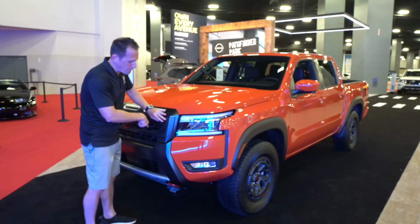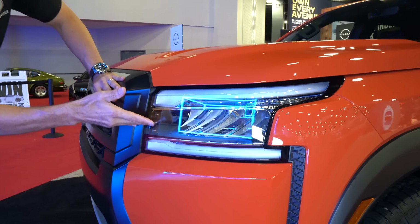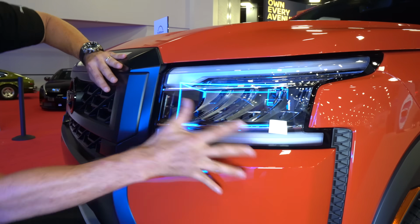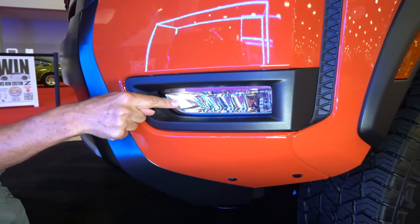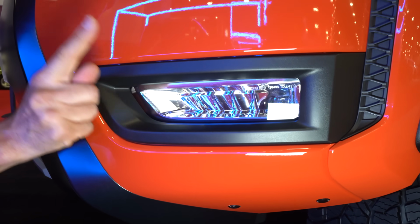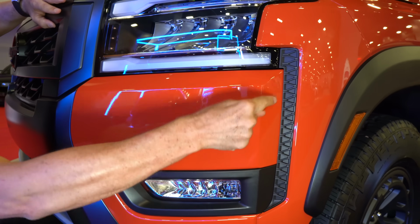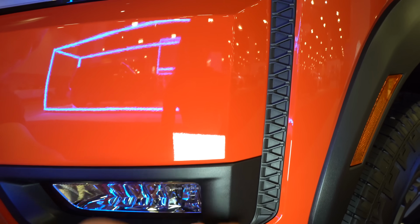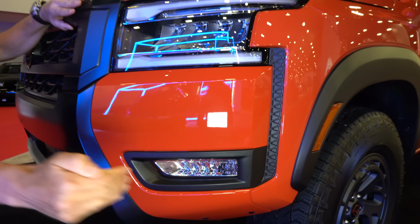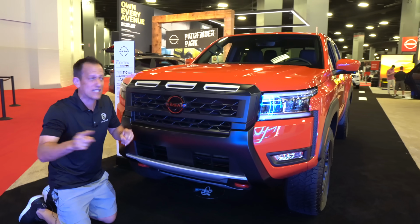Of course, you're gonna have full LED lighting: LED daytime running lamps, turn signals, and headlights. Working our way down that Afterburn Orange, you do have LED fog lights, very required on an off-road truck. My zonk that I'm still gonna stick to is they still have these fake vents. I don't know why they can't make that a functional air curtain because it looks so damn good. Just make it functional.